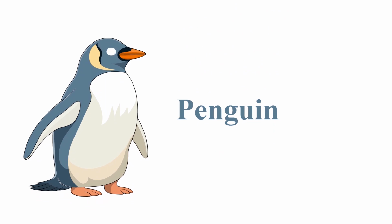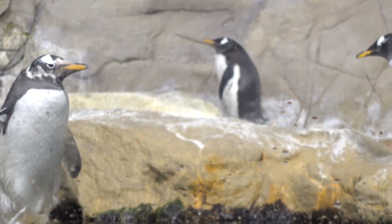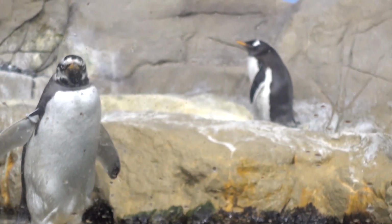Penguin. These flightless birds are excellent swimmers. Penguins live in cold climates like Antarctica and are known for their distinctive black and white appearance.